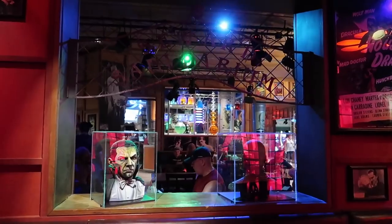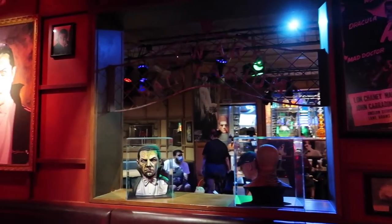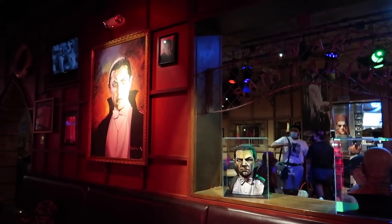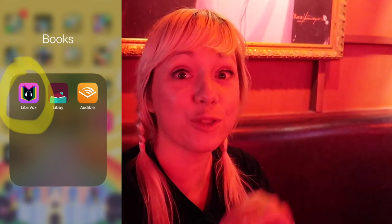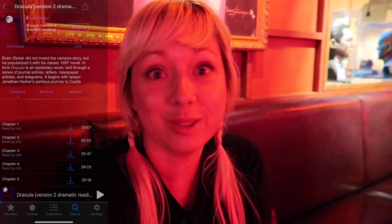The actual novel, Bram Stoker's Dracula, is one of my favorite novels. I reread it every year. And over the past few years, I've been listening to it by audiobook each year. And I use this thing called LibriVox. It's an app that has free audiobooks. I'm not trying to plug them. I'm not affiliated with them in any way. I've just been using them for years.